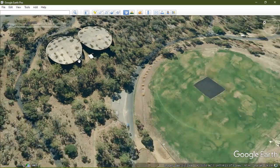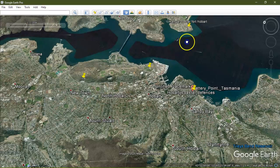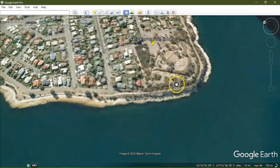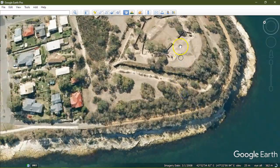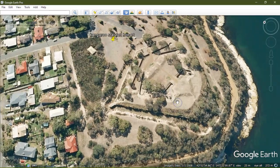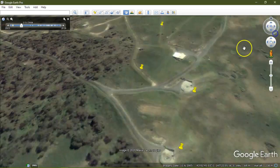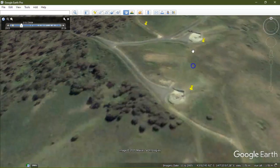Okay. So, yes, there are star forts in Tasmania. Proper star forts, not just batteries as we know them. This one's really interesting because you've got these things here that go into the ground, or whatever they are. Another one there.